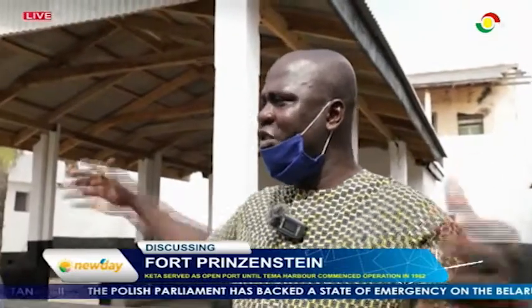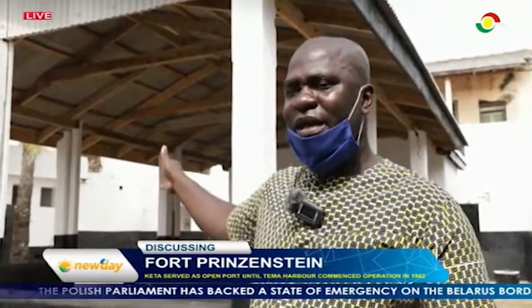So this is the female section of the fort. And the other end, where the sea has destroyed, that's the male section. And this is the only fort in the eastern side of Ghana, and the only fort in Volta region. Well, yes, so this is Fort Prinzenstein, and we had to show you this part.